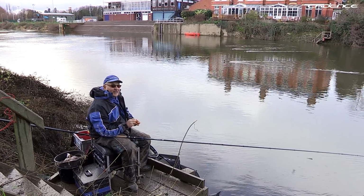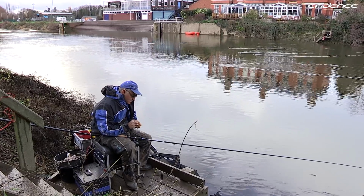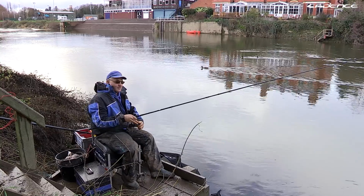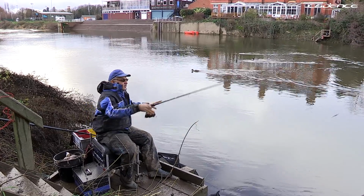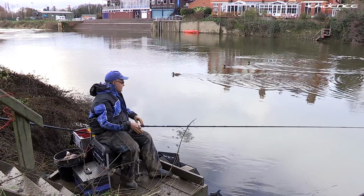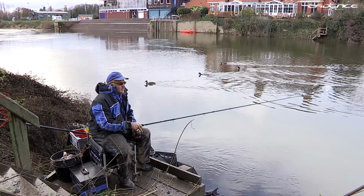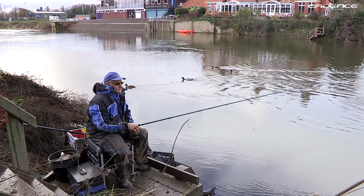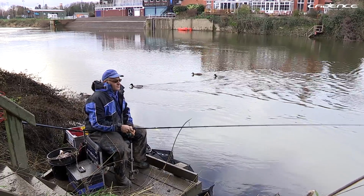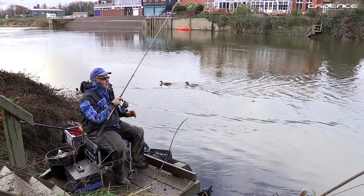It's quite a miserable day as well. We're getting some quite heavy rain showers. And I think that's making filming a bit difficult, but we've got a nice window of weather again now. It's just like there's an absolute mass of dace out there, and pretty much wherever I run the float, whatever kind of presentation, depth or shotting pattern, I'm getting them.